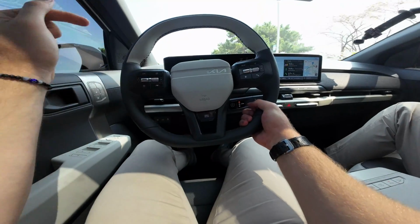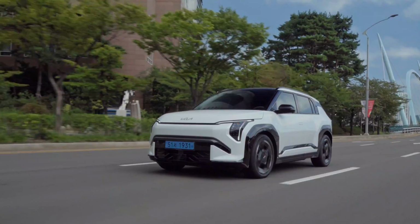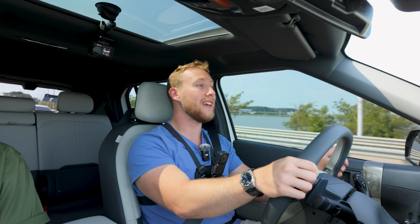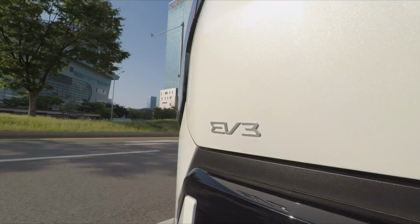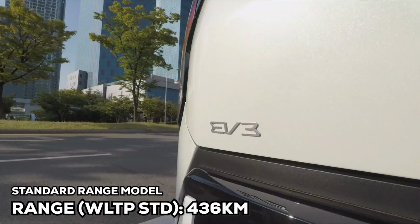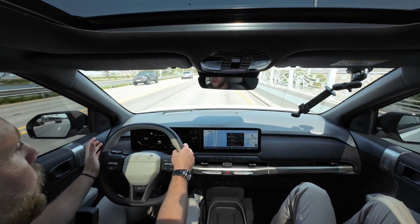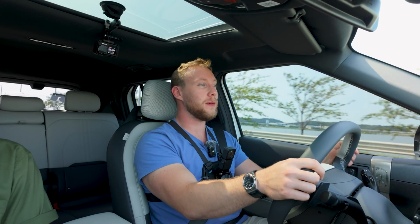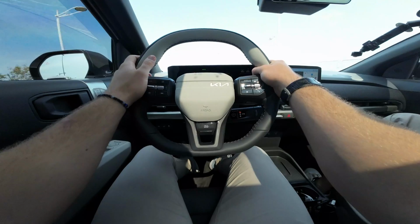Now, this being a compact SUV, it actually achieved a 605 kilometer range on the WLTP cycle, which is, as Kia says, segment leading for this class. And the smaller battery will do 436 kilometers to a single tank. And I have to say that based on our 4 hours of driving this car around Seoul today in a variety of different driving conditions, that actually seems to be pretty accurate to real world conditions. So that's pretty impressive to see.